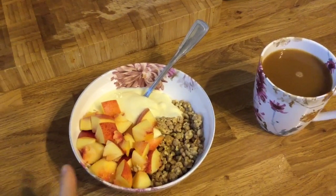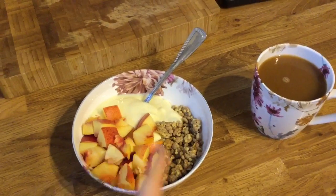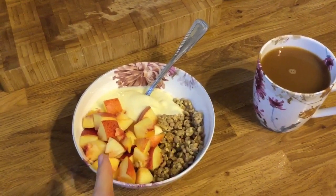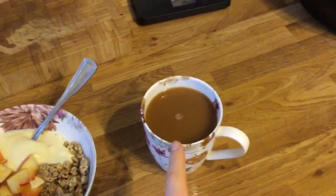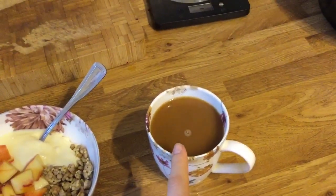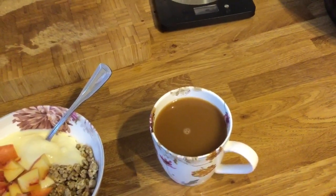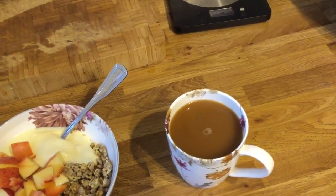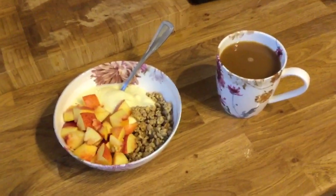You could also use frozen fruit if you want to, but I do find the fresh nectarine or strawberries or whatever you fancy goes really nice in this type of breakfast. And then I've got a Millicano coffee with 70ml of almond milk, as part of my healthy extra A, and some skinny syrup. That's my Friday breakfast.